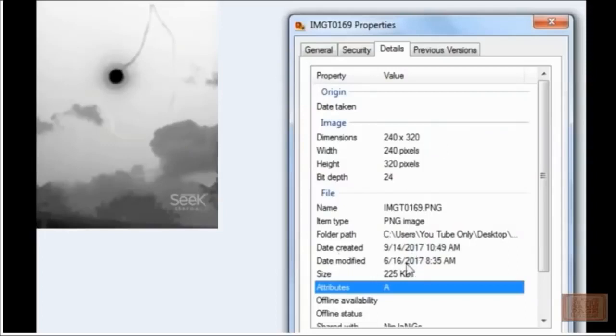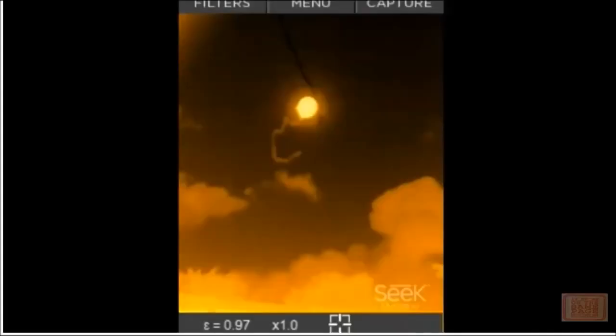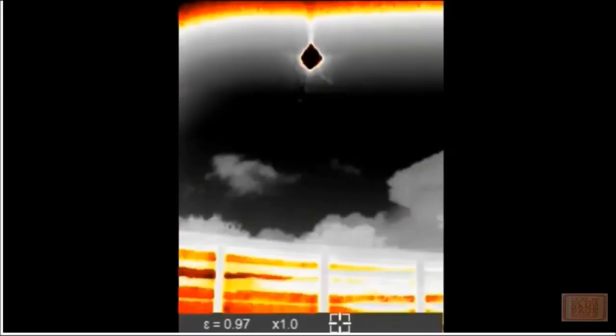As you can see, it was taken on the 16th of the 6th, 2017 at 8:35 in the morning. And you can clearly see there's something landing outside. Yet again, exactly the same, different type of filter. That shouldn't exist because our sun is round and it's not a triangle.